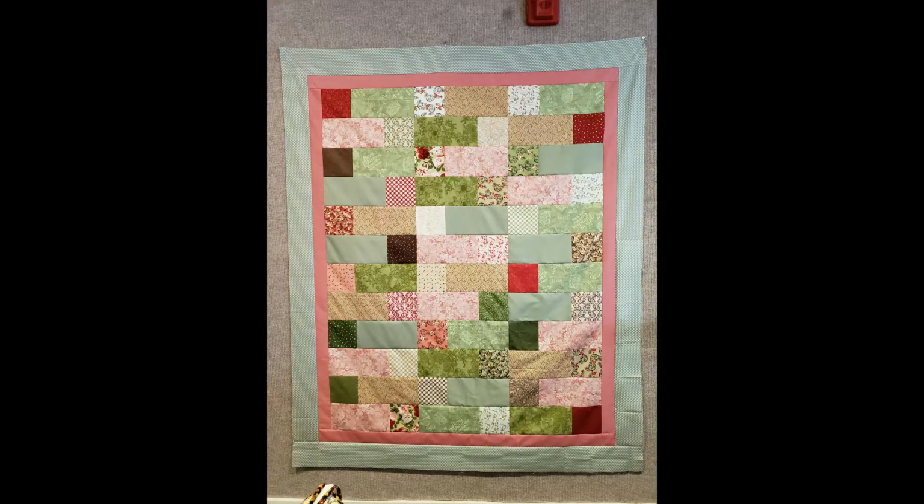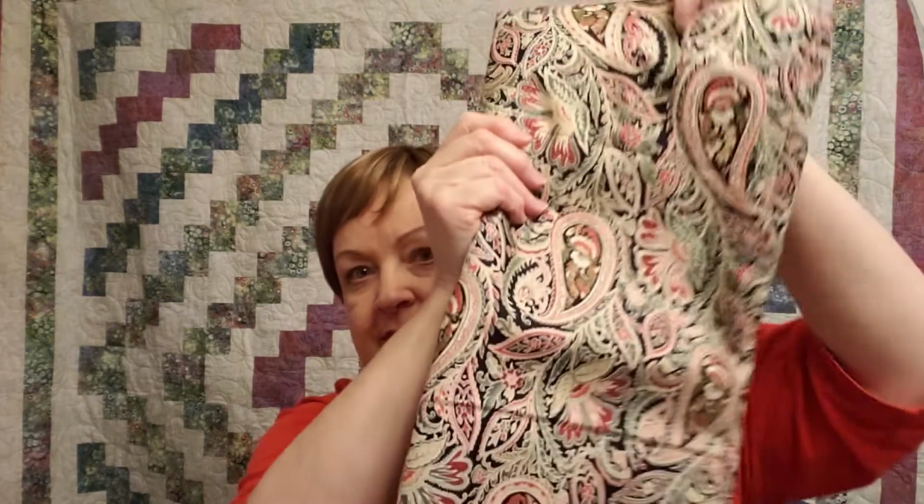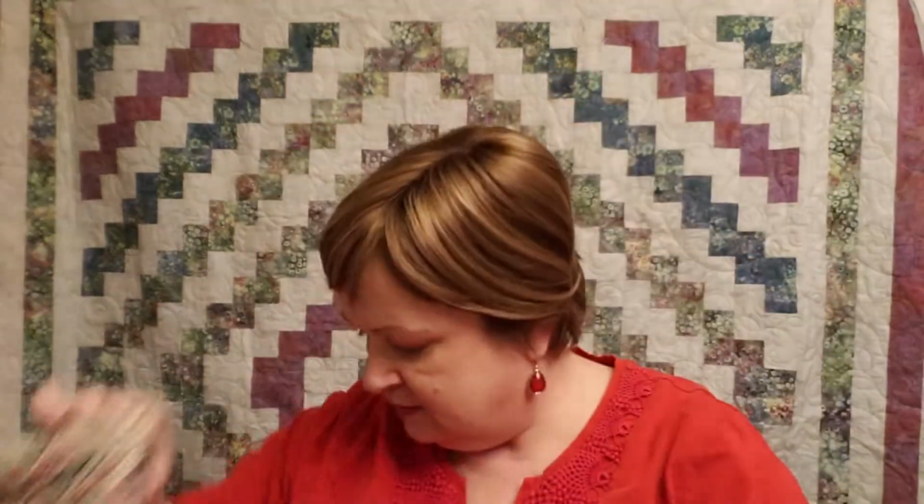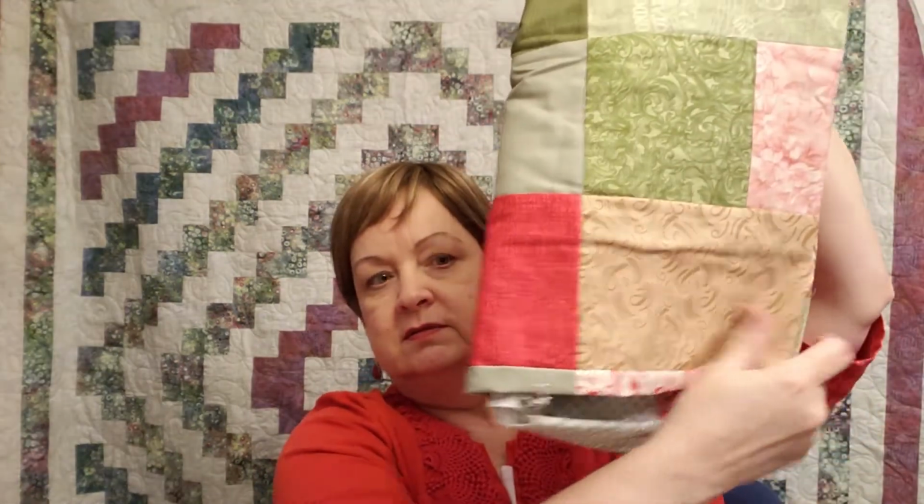and I'll show you. Here's a picture of quilt number 1. And this is the backing for quilt number 1. And I cut coral colored binding, the same as the inner border, that coral color. So, you know, this is the quilt, but you just saw the picture.